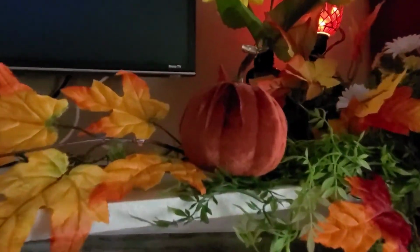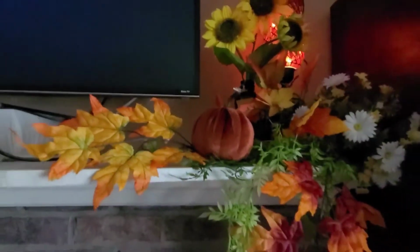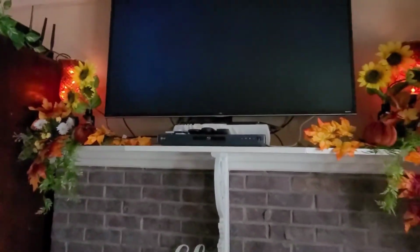Now what I have done is put in one of those Dollar Tree rust color velvet pumpkins. Isn't that just beautiful? I love how that looks. And I duplicated it on this side. I think it's looking very pretty, as you can see.